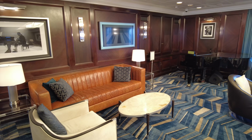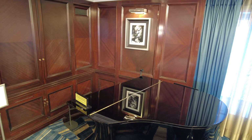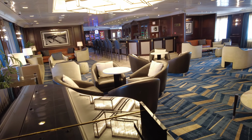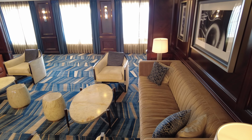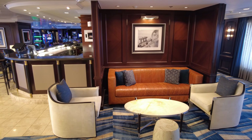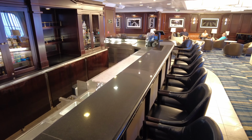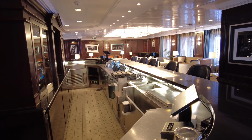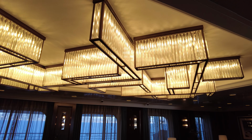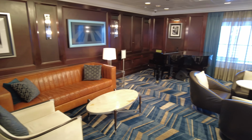This is also where the resident cocktail pianist sets up shop. On our voyage, Rodrigo was the pianist, and he was great. He'll also host music trivia here most days. And during the daytime, they'll hold cocktail tastings and other social events like a needlepoint meetup, all here in Martinis.